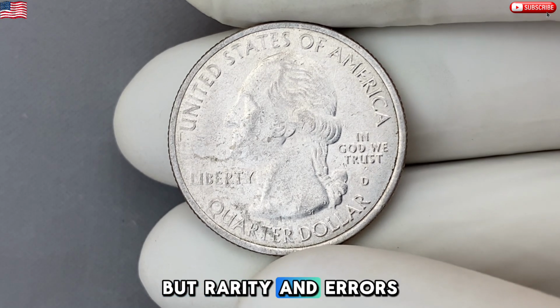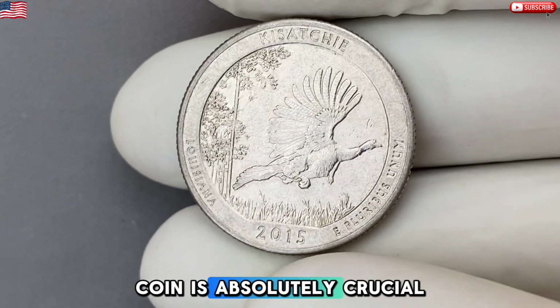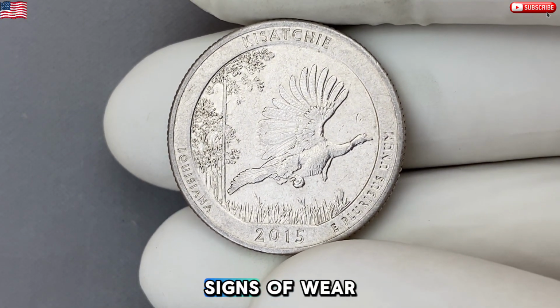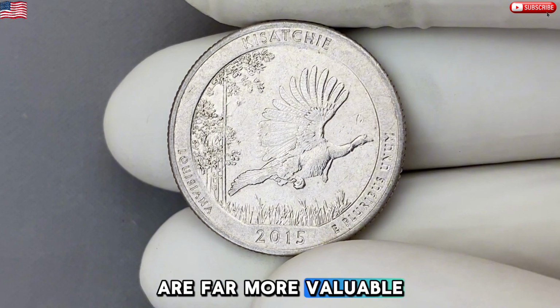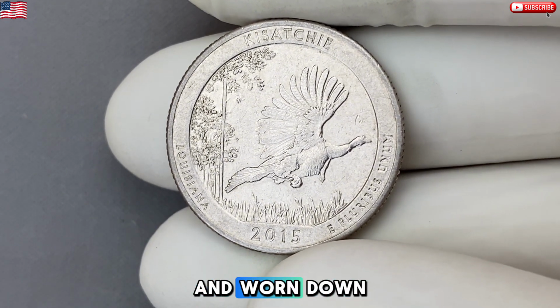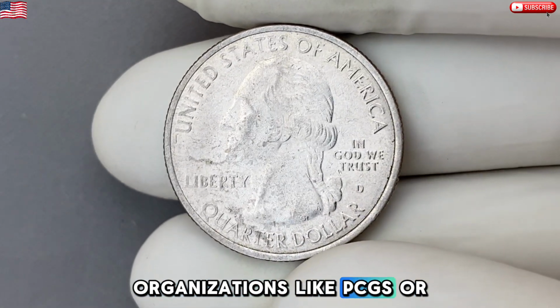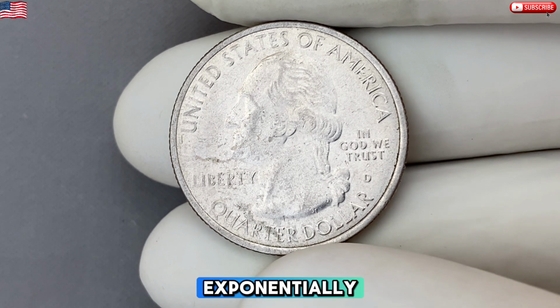But rarity and errors alone don't tell the whole story. The condition of the coin is absolutely crucial. Coins preserved in mint state condition, with no signs of wear, scratches, or discoloration, are far more valuable than those that have been circulated and worn down. Professional grading from trusted organizations like PCGS or NGC certifies these coins, boosting their market price exponentially.